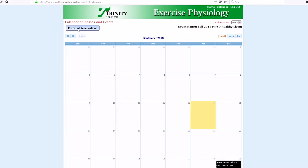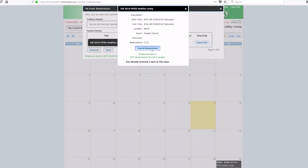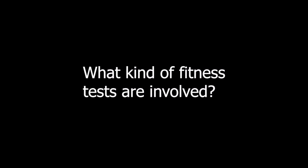If you ever forget what day and time you're signed up for, you can always log into the Motivation system, click on Calendar, and then click on My Event Reservations. This is also where you can cancel the reservation if your plans change and you need to sign up for a different assessment time.